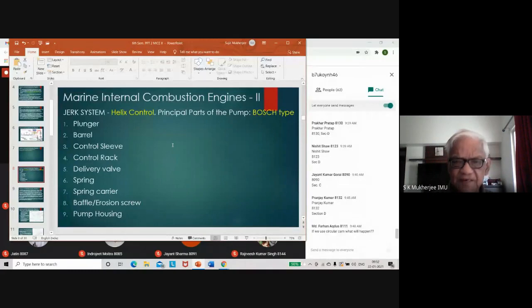Though Bosch has been the originator of this pump, there have been many licensee manufacturers who have redesigned the Bosch pump, and ultimately they claim their pump is a better one. But it is ultimately the same. It is the helix, or the curved surface, which is called the helices, that ultimately controls the fuel delivery to the fuel pump. So let us start with the most principal parts of the pump.